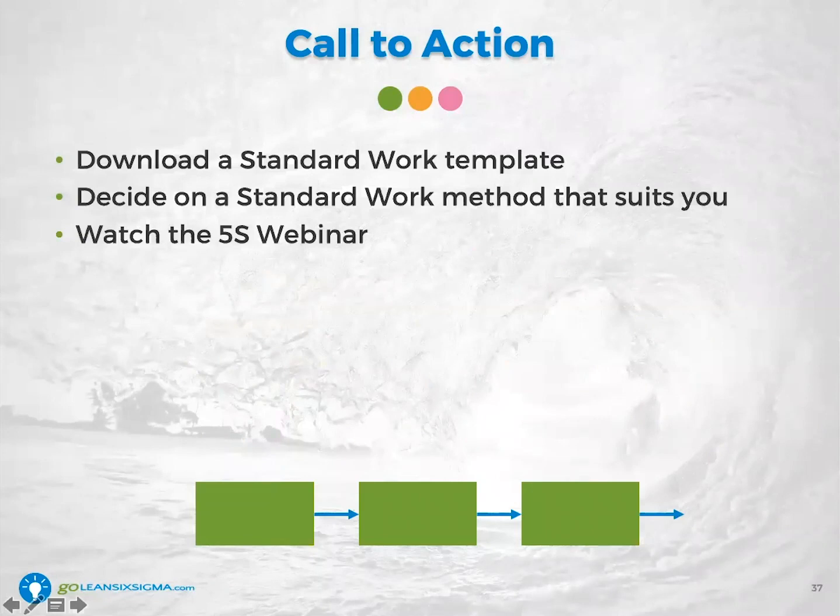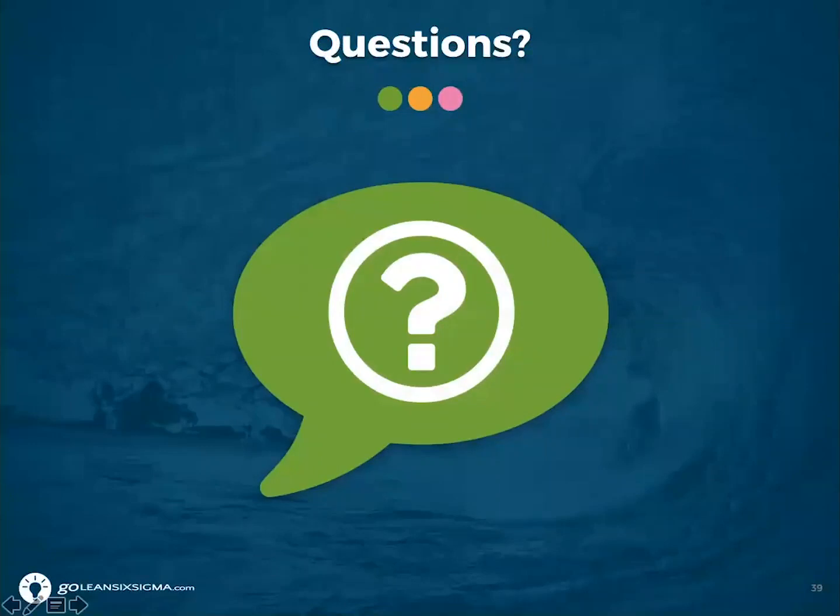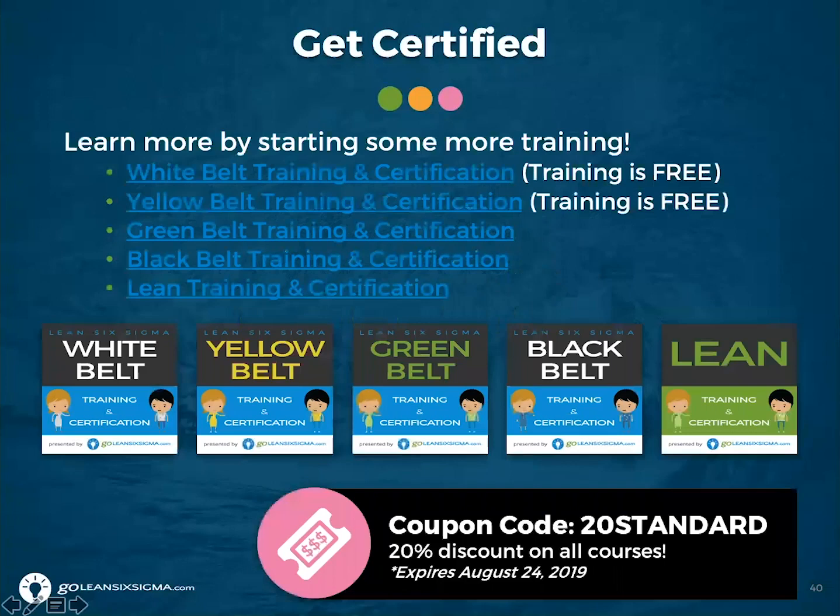So you've got a lot of options here, plenty on our website, plenty on other sites as well. So we covered what is standard work, why is it important, why is it so hard to maintain, what are some success factors that go into maintaining standard work, and some tips and tricks for standard work. Before you guys ask any questions, while you're forming your questions, Tracy and I are going to go over what's coming up and what also is available to you.